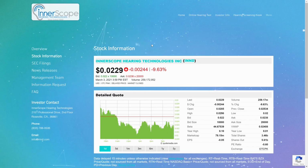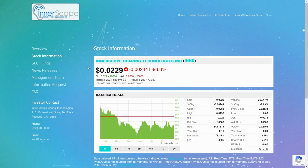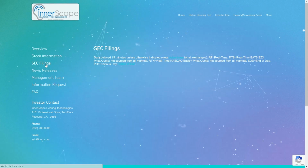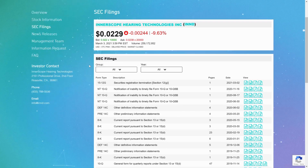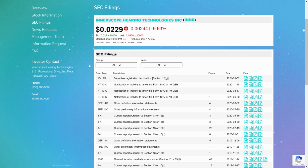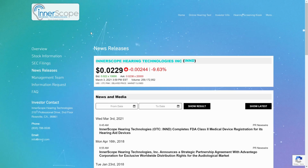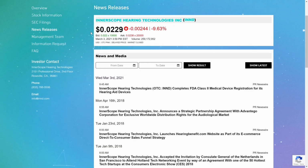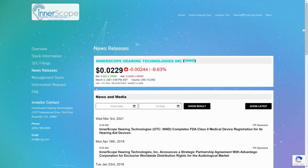And then looking at the stock information, they also have posted a 15-minute delayed stock chart, and SEC filings. So you can see all the most recent SEC filings that they have, which should mimic what's on the OTC market page. They also made a section for news releases. It looks like it's feeding right from the PR Newswire, so they have news releases now on their website too.